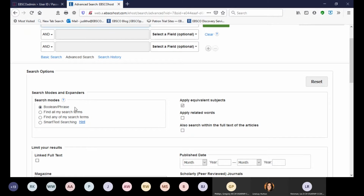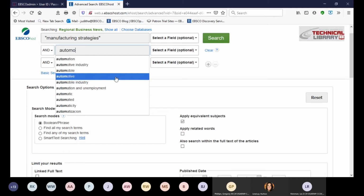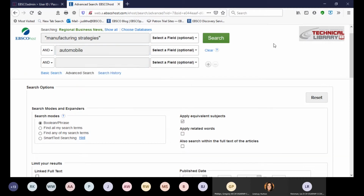You're also doing a Boolean phrase search, so you're looking for manufacturing strategies and, I don't know, you could say automobile or something. But you're doing a Boolean search for all of the different words within your search. Sometimes if you choose like find all my search terms, then it's saying this and this and this and this. And if you're saying find any of my search terms, it's this or this or this. But you can also set that up here where you can and, or, not the different words together.